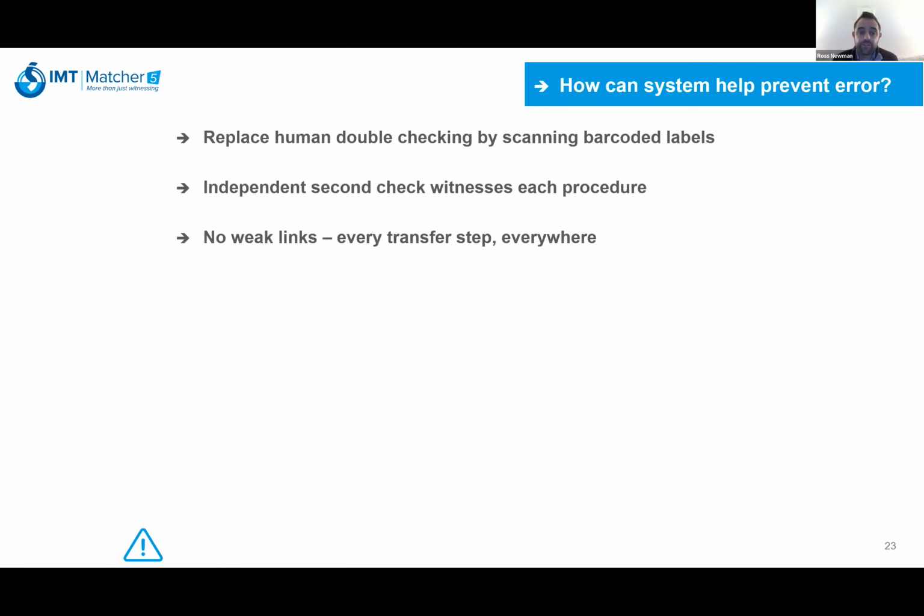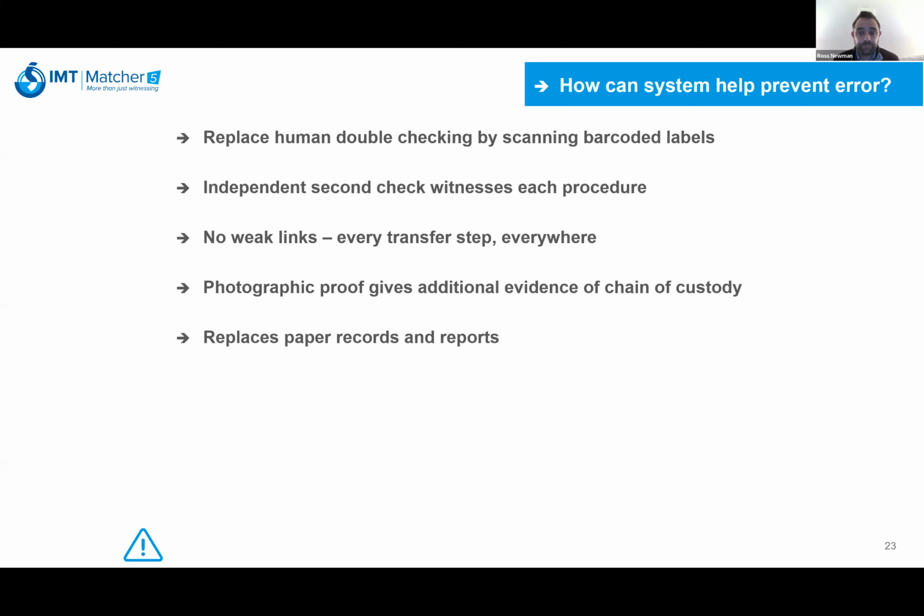There's no weak links, so every transfer step everywhere in the clinic. Matcha labels can be used on every single type of labware or device, which means there's no gaps in the chain of custody. And also uniquely, Matcha photographs every single witness step as well. So you have photographic evidence and proof giving you additional evidence in your chain of custody. That's something your regulators and your competent authorities particularly like, because you have photographic evidence to support what has happened in your lab.